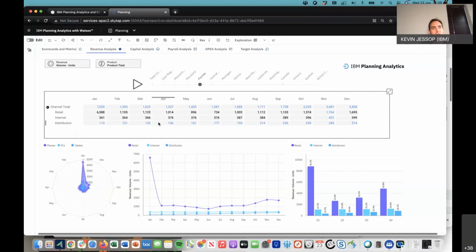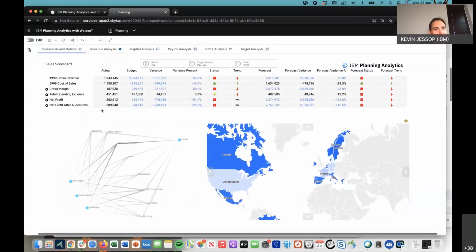So there's a number of these shortcut keys within the platform to help the users update their forecast very, very quickly. And as I make all these changes, if I jump back to my scorecards and metrics, we can see that all my budget numbers are updating based on those changes I've just made.